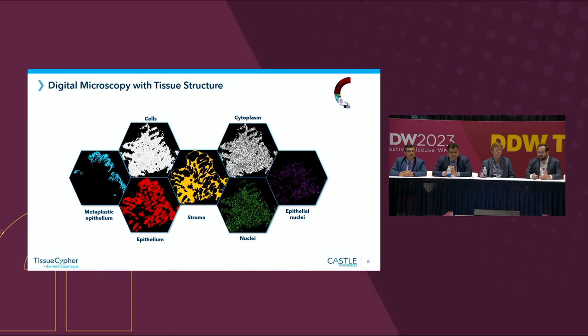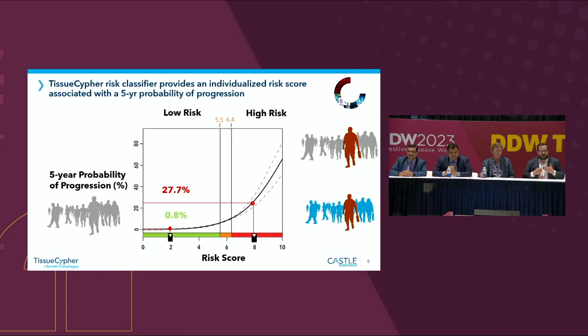Importantly, the test result is not returned as a jumble of numbers or relative intensities of immunohistochemical markers, but rather a validated risk score, either a low risk score on the left, a high risk score on the right, or intermediate in the middle, which provides a 5-year probability of progression, an individualized risk score of progression to high-grade dysplasia or esophageal adenocarcinoma for 5 years that's independent of the histologic grading of low-grade, indefinite for, or non-dysplastic Barrett's that's provided as part of routine care.